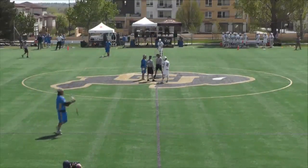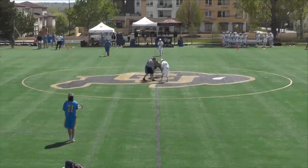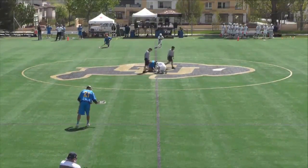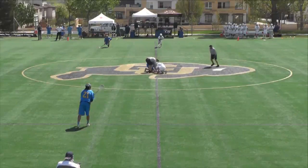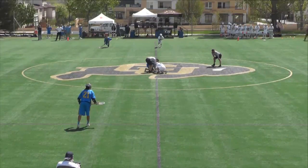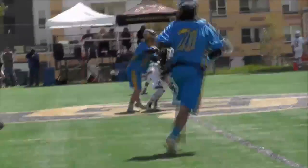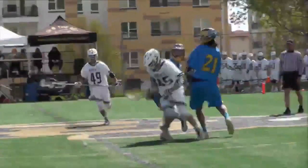We're set at the face-off X. 7-3, 6:30 to play here in the second quarter. First semifinal game in the RMLC tournament amongst the Division II ranks. Tune in at 1 p.m. Mountain, 3 p.m. Eastern for Metro State and Colorado Mines.